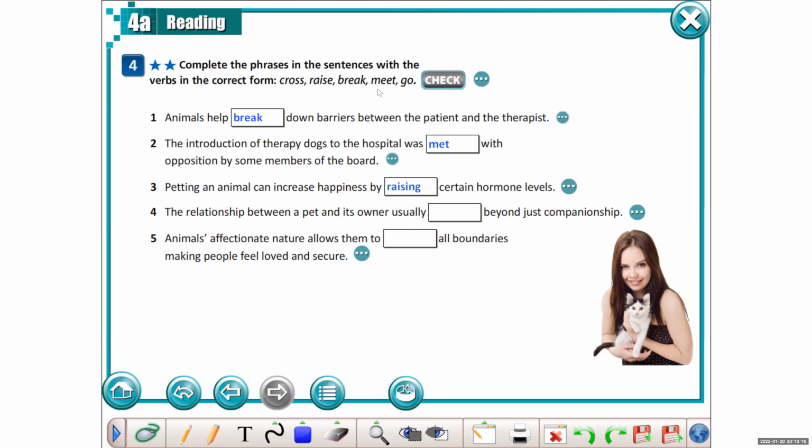The relationship between a pet and its owner usually goes beyond, exactly. Usually goes beyond just companionship. And Lucy, the last one. Animals' affectionate nature allows them to cross all boundaries, making people feel loved and secure. True testament. Well done. So that was the end of this reading comprehension task.